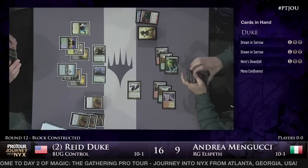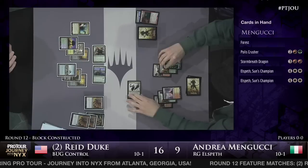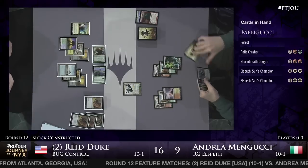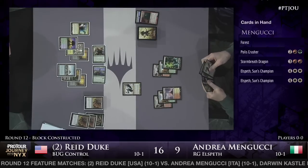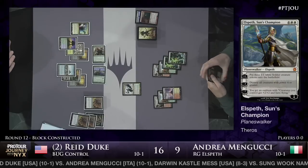Doesn't look like he's going to be doing that. I think he's probably quite happy to sit back on a relatively controlling hand. He knows he's winning this race. Mengucci now down to just 9 life. Takes his draw for the turn, and there's Xenagos. Now, Xenagos and Elspeth, they play very nicely together, assuming that you can get a few extra creatures on the board to power up Xenagos' mana ability.